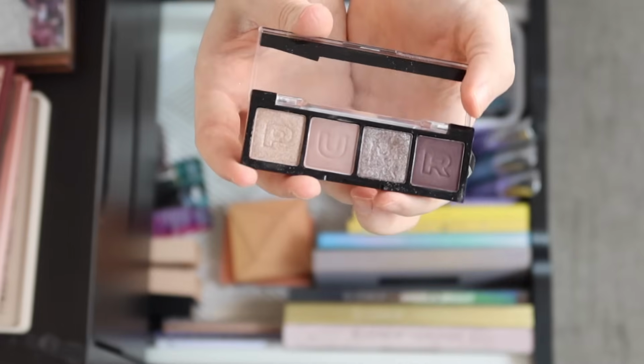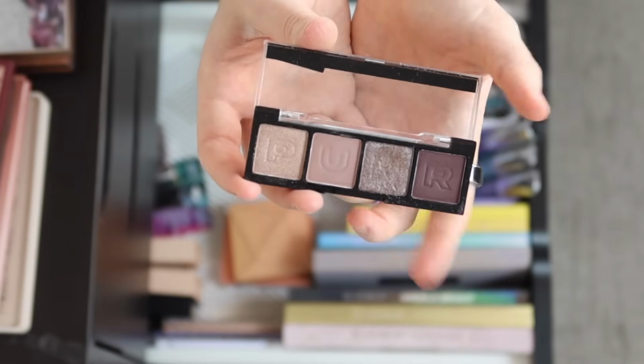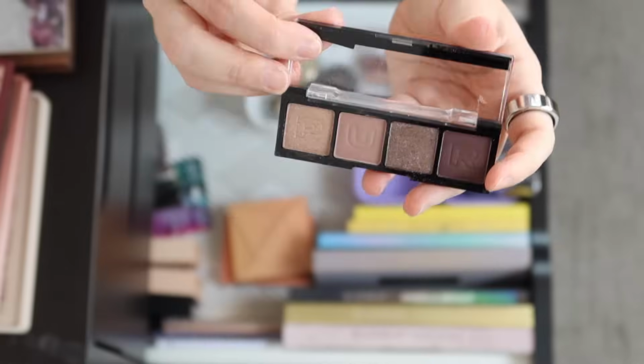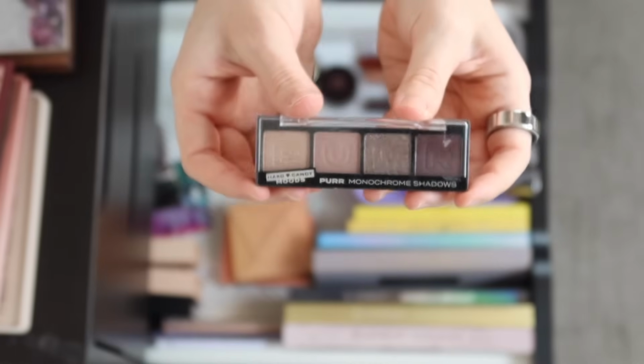But yeah, this is a super chunky foiled shadow. Really pretty. I'll probably have to wear that over a glitter primer, but it's worth it. So this would be a fun little mauve holiday quad.